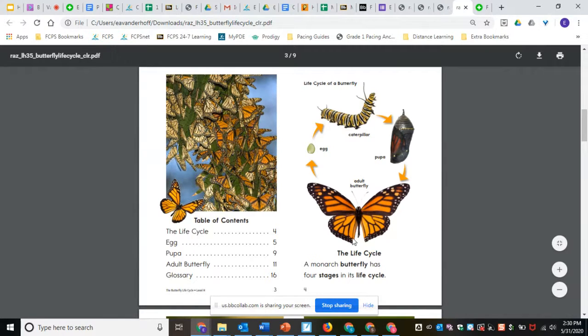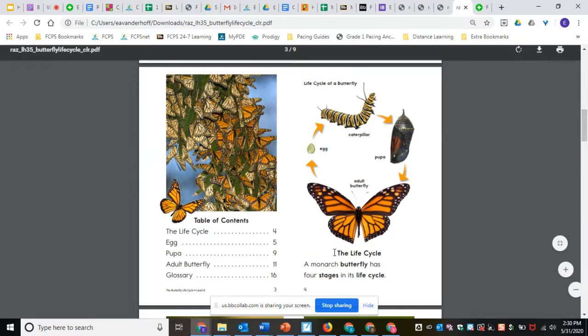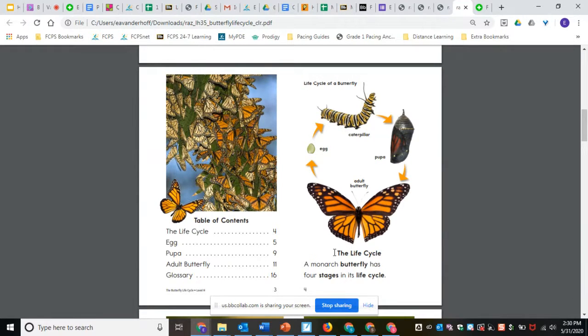Then I always read the headings first. Now sometimes the first read goes a little slower, and if I realize it's going kind of slow, I practice. So this section is called the life cycle. A monarch butterfly has 4 stages in its life cycle. So the first read, I was going kind of slow because I was kind of figuring out the words. So I'm going to do a reread and practice, making sure I get all the words smooth. The life cycle. The monarch butterfly has 4 stages in its life cycle. Okay, that was a little smoother.